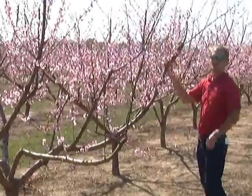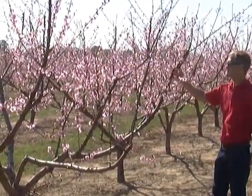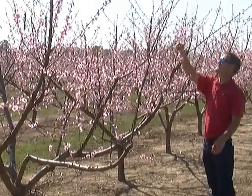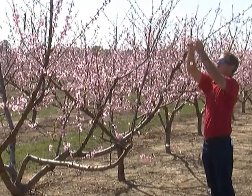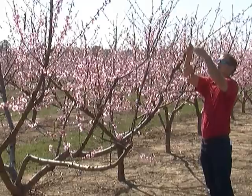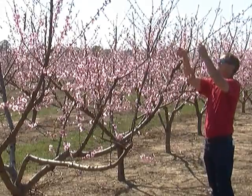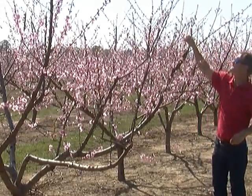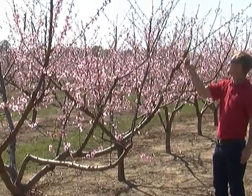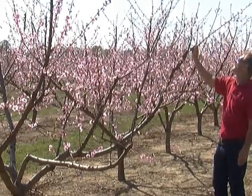And you can do this later in the year. Once you have fruit, you can do this same thing. But the longer you leave flowers and small fruit, the less response and the less effect you're going to have on the fruit size later on down the road. Because every day that these flower buds and flowers are on here, they use up energy and take away from the other flower buds.